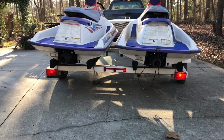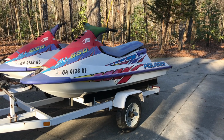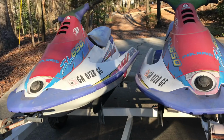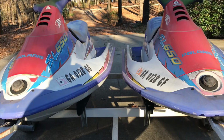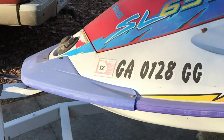Okay, sweet. Trailer lights even work. Years ago, because he thought he was going to fix them up. And he didn't. So, it is what it is. The price he gave me for the trailer alone was worth it. So, they're dusty and dirty, but he did have them covered up. They've just been covered up for a while.